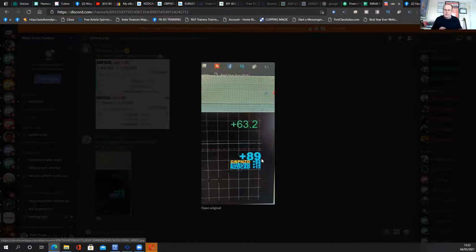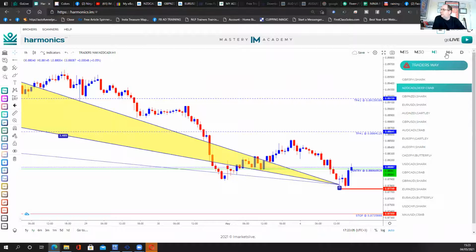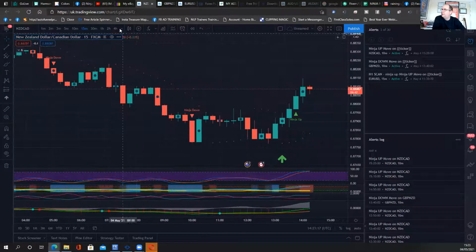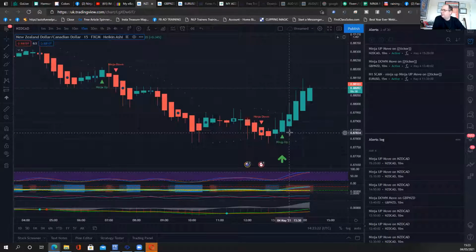There's 5 trading days in a week for ordinary Forex. In effect, I've done the best part of 2 weeks trading just today. Just today, using that very, very, very simple 1 hour scan, D at the bottom. I'm expecting price to go up. Go to the 15-minute time frame on this site here called Trading View. You can get a free version. Okay, wait for the ninja up alert. Get into the trade.